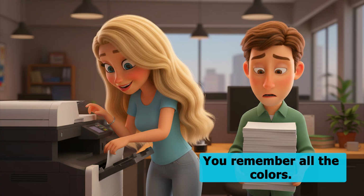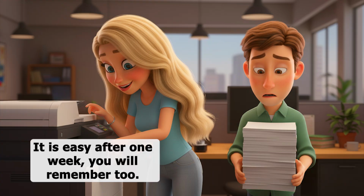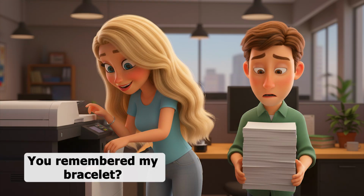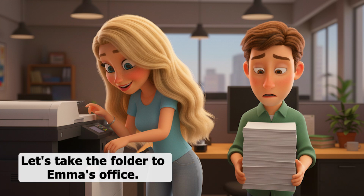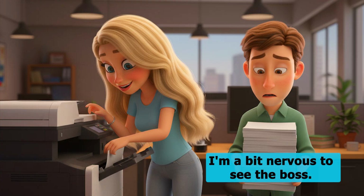You remember all the colors. You are amazing. It is easy after 1 week. You will remember too. I will try my best. I have a good memory. I believe you. You remembered my bracelet. Yes, it is very shiny. I like silver things. Let's take the folder to Emma's office. Okay, I'm a bit nervous to see the boss.